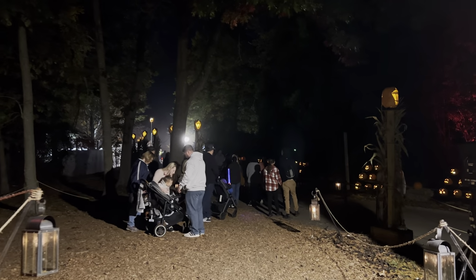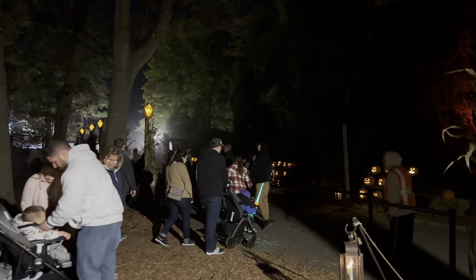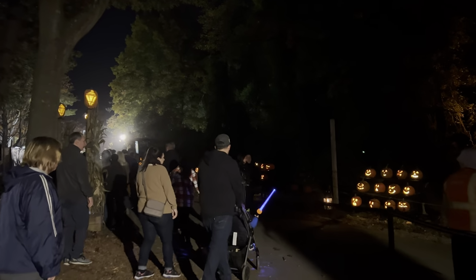Let me show you the parking. The parking is pretty huge, like it will fit almost everyone. I think that's why they charge a bit extra.